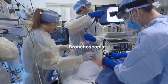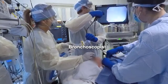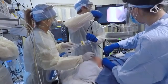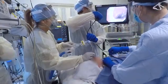Position the bronchoscopist at the patient's left side, next to the bronchoscopy cart and video monitor. The surgeon should be on the patient's right side, with direct view of the bronchoscopy monitor. However, a left-handed surgeon may prefer to be on the patient's left, with the bronchoscopist on the patient's right.